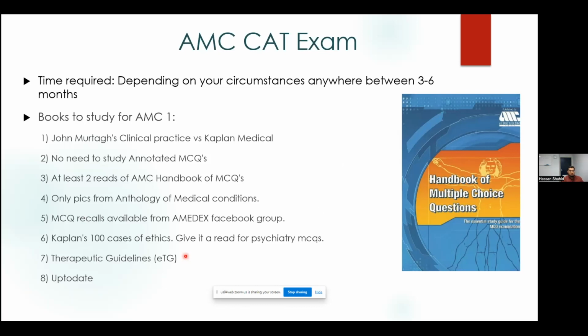The last two, the therapeutic guidelines and UpToDate, are resources that might not be available to everyone. When someone's working in a healthcare system, UpToDate and therapeutic guidelines form the basis of your day-to-day management when you're working in an Australian healthcare system. But these are subscription-based programs and tools. When you're working for the Australian government, it's free for you, but other people might have to pay some hefty amounts for the subscription.